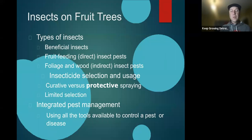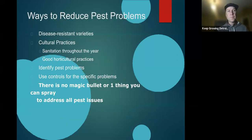And then just as a general, just some categorization of the types of pests that you might be dealing with. There are fruit feeding insects. So they're ones that attack the fruit itself. There are foliage or wood feeding insects. And so if there's damage on the leaves or on the branches. So basically we're trying to strategize and identify where the problem is and strategies to deal with them.